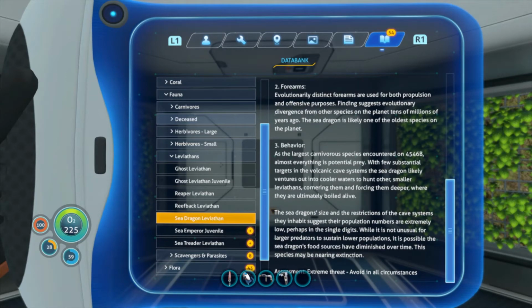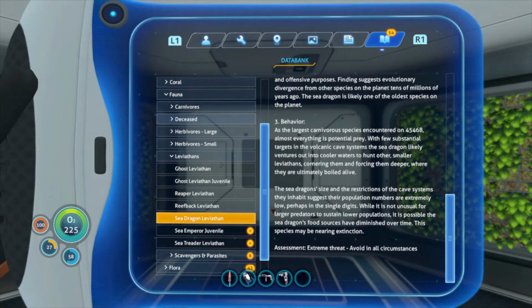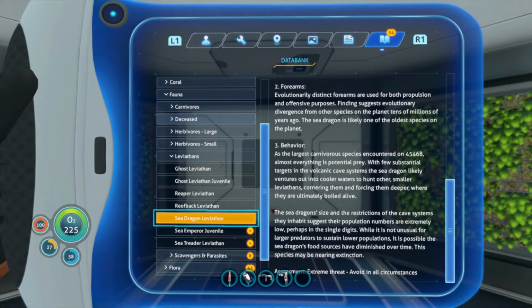Sea dragon size and restrictions of the cave systems they inhabit suggest their population numbers are extremely low, perhaps in the single digits. While that is not unusual for larger predators to sustain lower populations, it is possible the sea dragon's food sources have diminished over time. This species may be nearing extinction. Assessment: extreme heat, avoid in all circumstances.